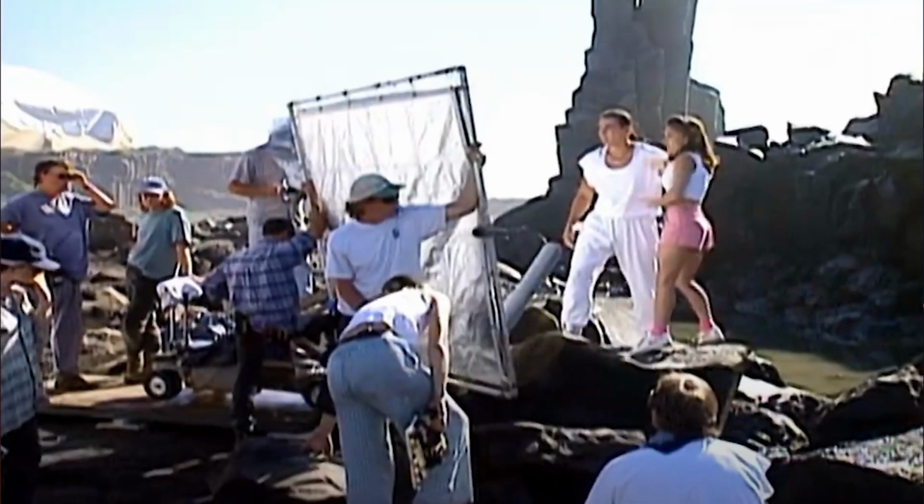Now we can see another angle of Tommy and Kimberly's scene on the other planet, and here we can see everything they need to film that moment. On one side we can see the camera, and in front of the actors we can see a man carrying a white square. That square is a light bouncer, and because the sunlight is coming from behind the actors, they have to bounce that light so that it can illuminate the actors. This way they don't have to use lights to illuminate the actors, and they use the same sunlight to achieve the scene.